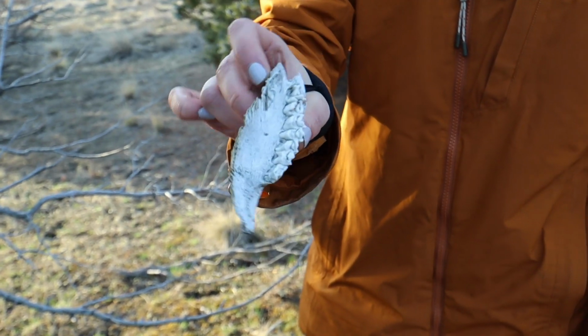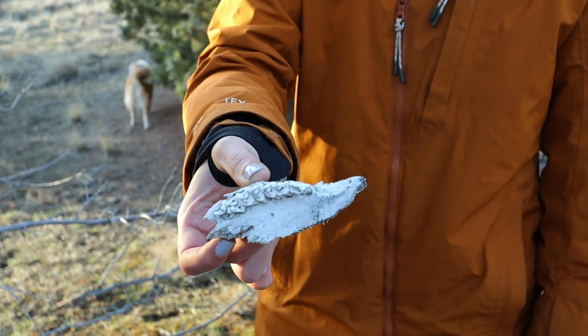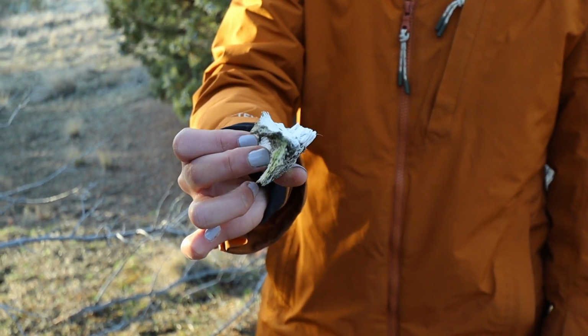Interesting. Anybody on the tube know what kind of teeth these are? On the tube.